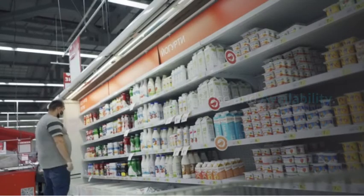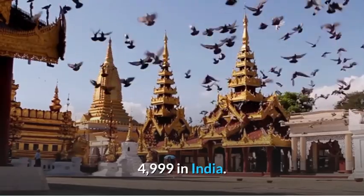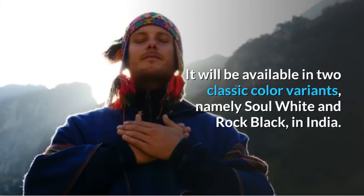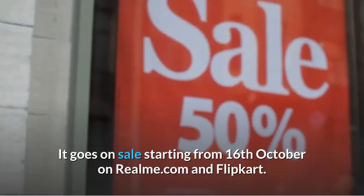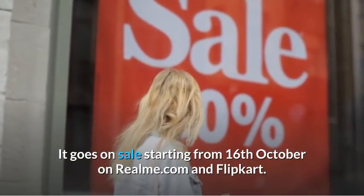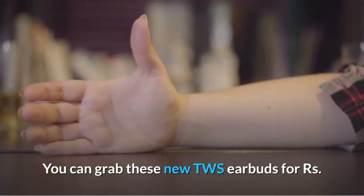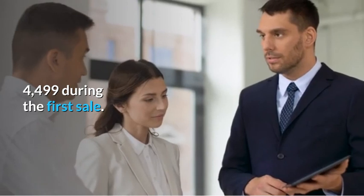Price and availability. Realme Buds Air Pro has been priced at 4,999 rupees in India. It will be available in 2 classic color variants, namely Soul White and Rock Black, in India. It goes on sale starting from the 16th of October on Realme.com and Flipkart. You can grab these new TWS earbuds for 4,499 rupees during the first sale.